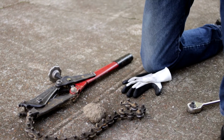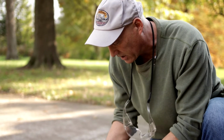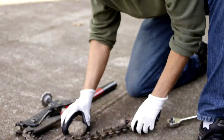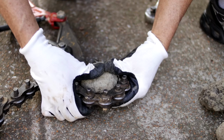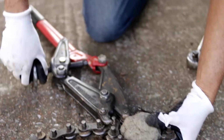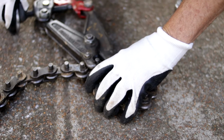The secret is taking your time and making sure you have the right grip, and if you don't, stop and readjust. And of course, I wouldn't think about doing this without safety goggles. Position this as close as you can in the center, which isn't always easy, but you can use the ground to help you. Then you just tighten it.